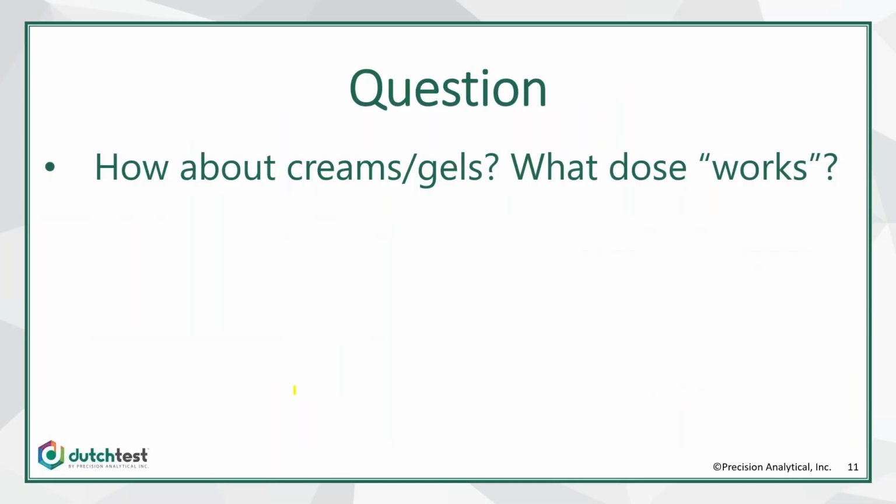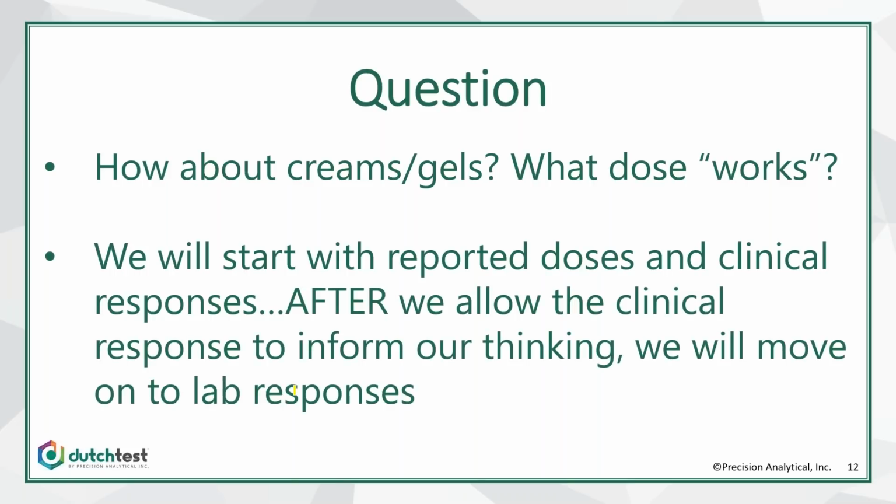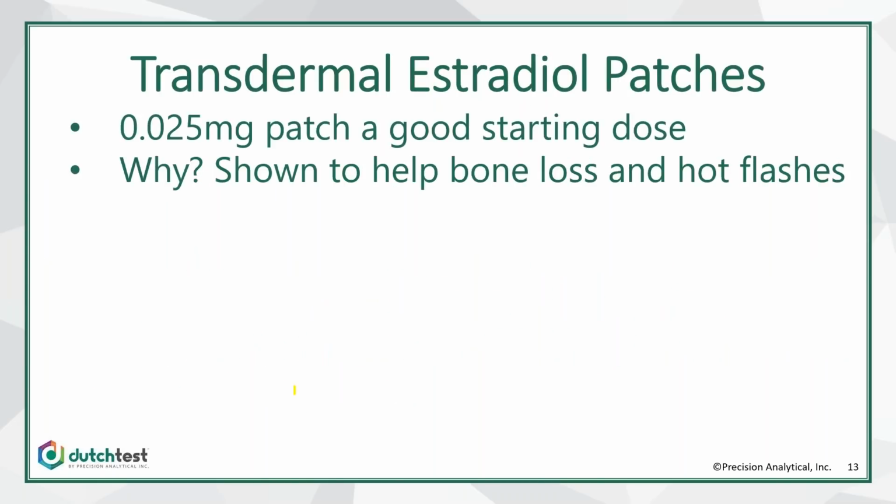And this is where we get into what's led to a lot of confusion. The patch data to me seems pretty clear, and it's intuitive because you're getting similar responses in all of the lab tests. What about creams and gels? What works for those? Here's what we're going to do. We're going to start with the doses people use and the clinical responses. There's enough FDA data on the responses to bioidentical pharmaceutical transdermal gels that we can work with that. Then once we see that, we'll allow that to inform our thinking before we move on to what's going on with the labs. I think that will make some sense.